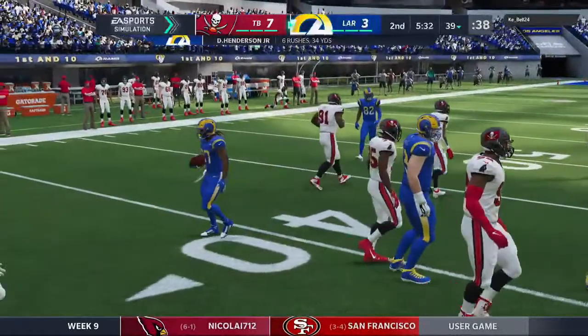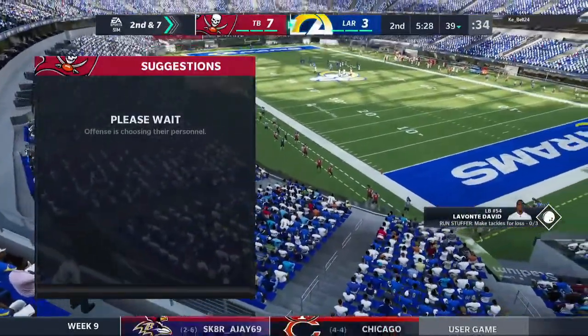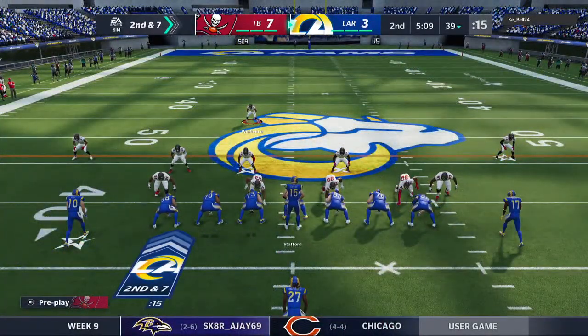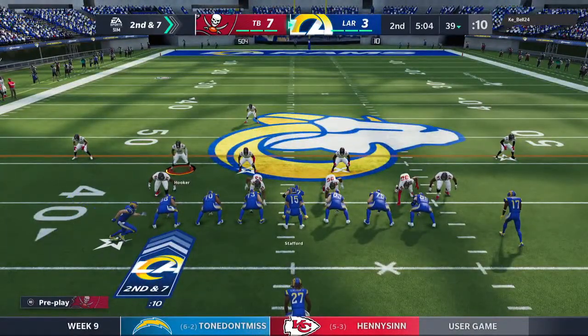A gain of 3, second down. Give credit to the defense for stringing that play out, and they gave up no cutback angle. You know he was trying to dart through. No place for him to go. A nice job there, only giving up a 3-yard gain.